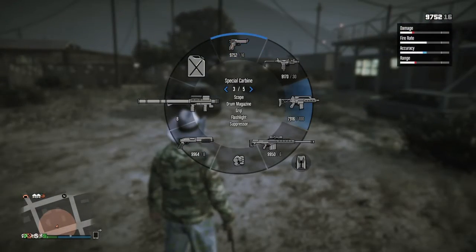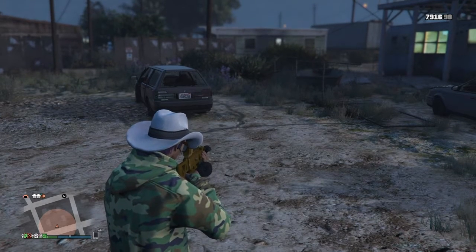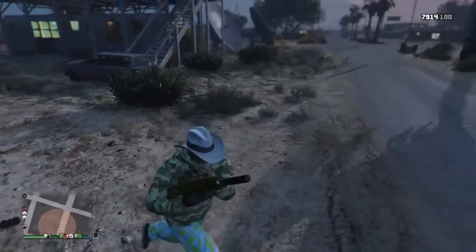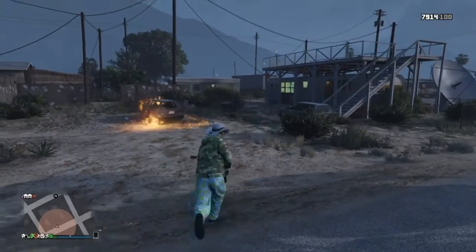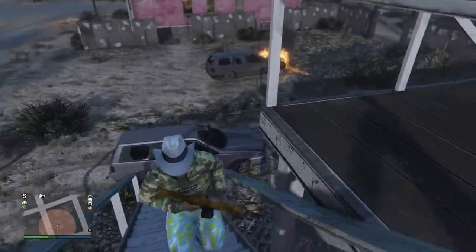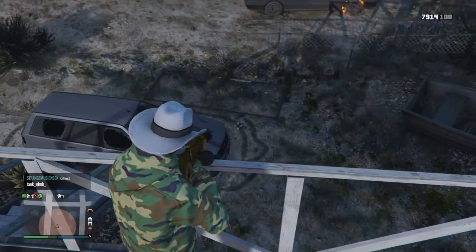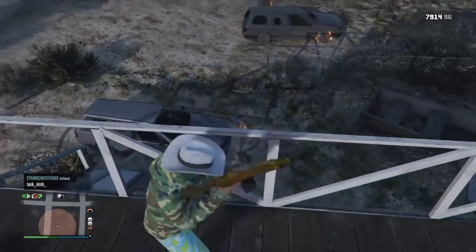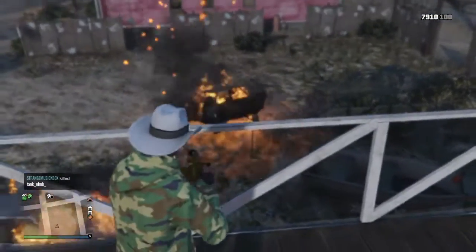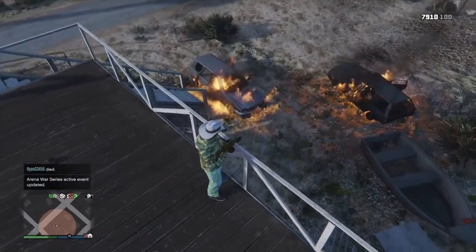This is what happens when you light two hillbillies' cars on fire. Look at those flames.